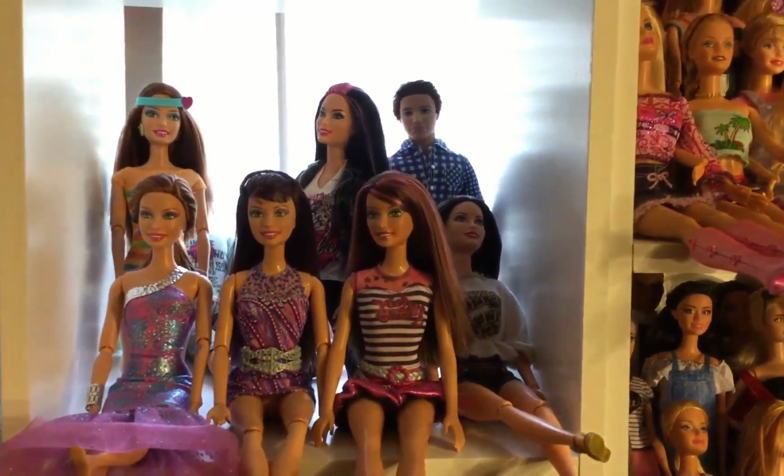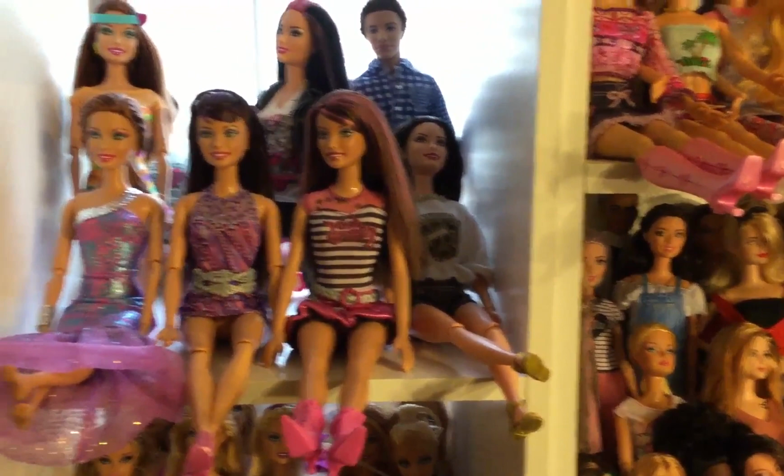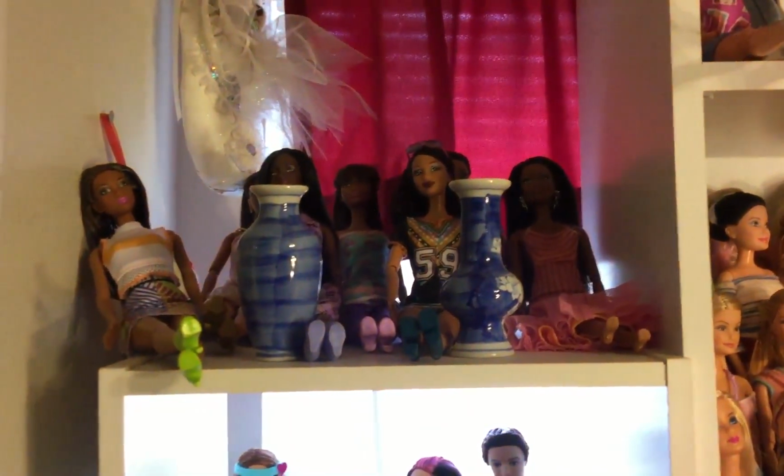Sorry, my window is right there, so it's making a really weird lighting thing. And then I also have my Raquels too, my black-haired ones. And then my Sew and Style or Sis dolls. I don't have a super lot of them.